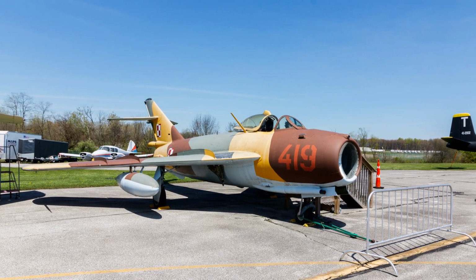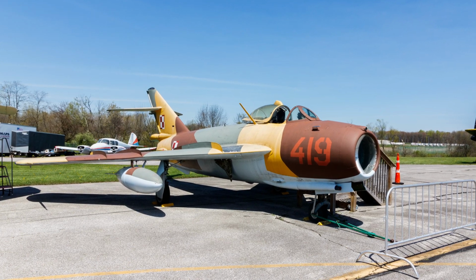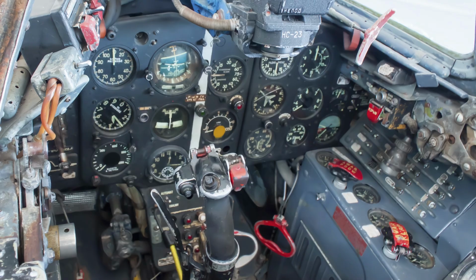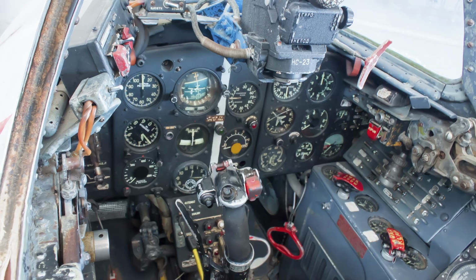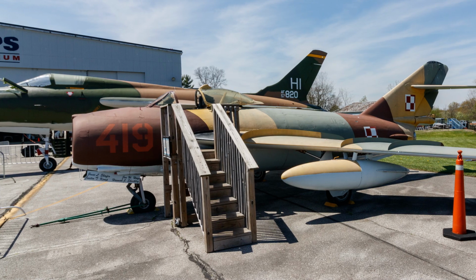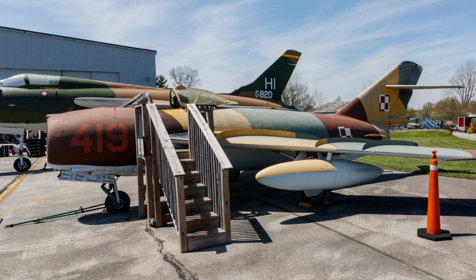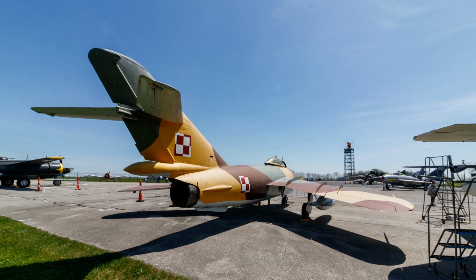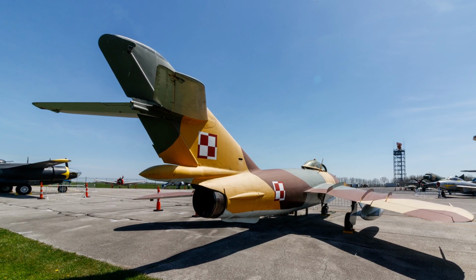The Lim-6 was a Polish attack aircraft used between 1961 and 1992 by the Polish Air Force. It is a variant of the MiG-17, NATO reporting name Fresco. One important change from the MiG-17 was the addition of 2 underwing weapons pylons close to the fuselage. Another was the addition of a braking parachute container below the rudder.